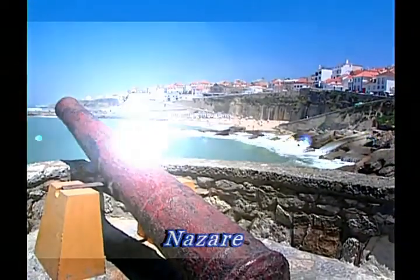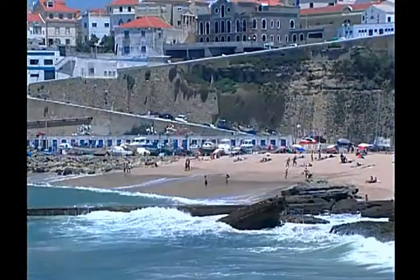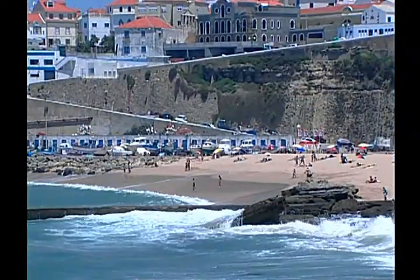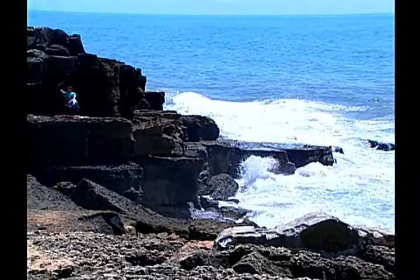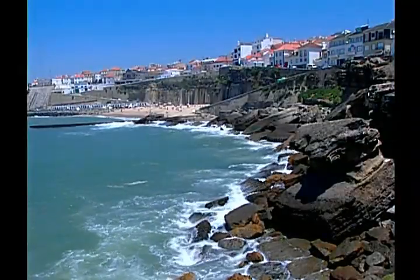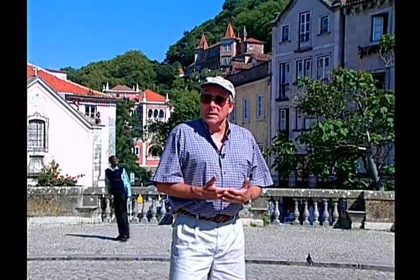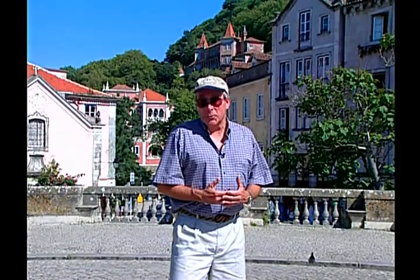On day trips out of Lisbon, you'll get a chance to enjoy breathtaking coastal views, have lunch in a small seaside village, and take in those great seascapes. If you make only one day trip out of Lisbon, make it to Sintra.